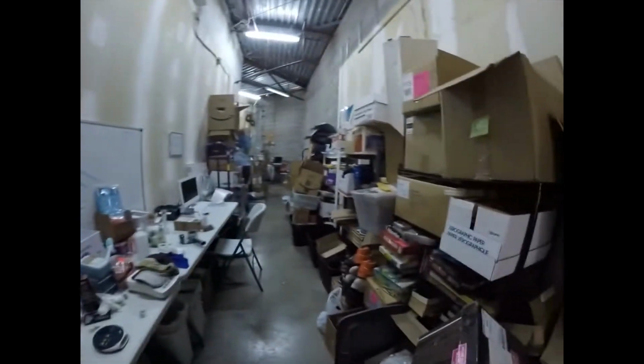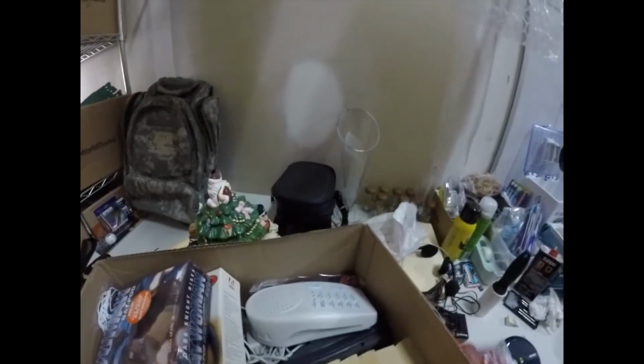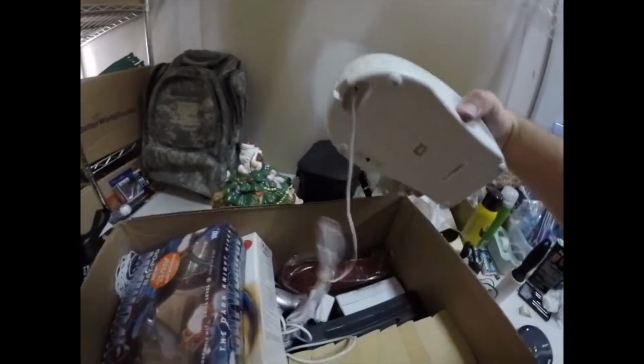And if you guys see the warehouse, it is a mess right now. We've got so much going on. We're working on all kinds of stuff. And you know, that happens. As long as you stay organized, it can be messy.